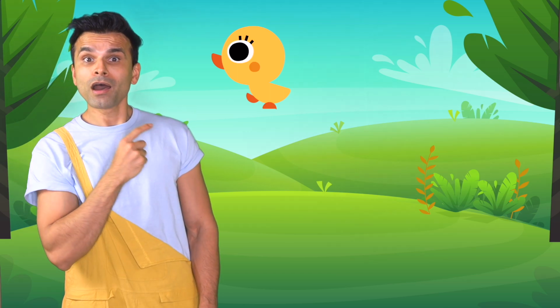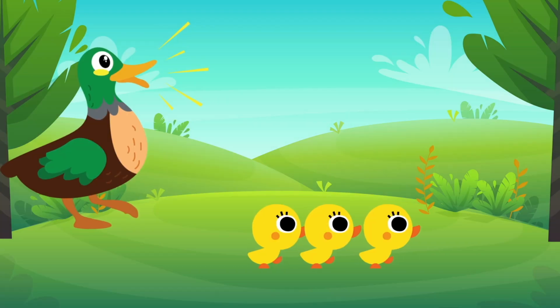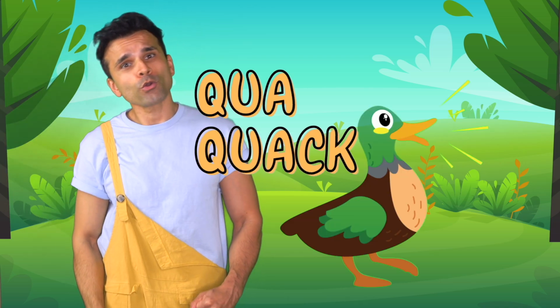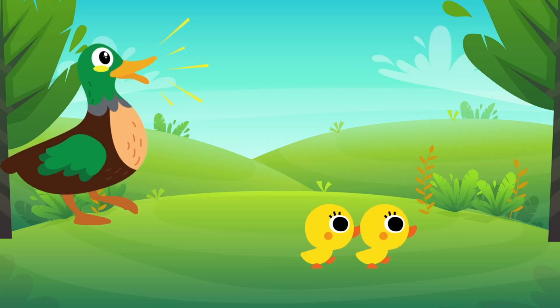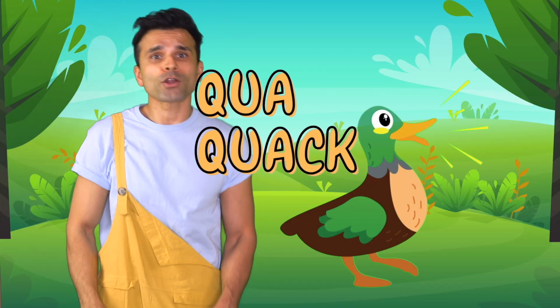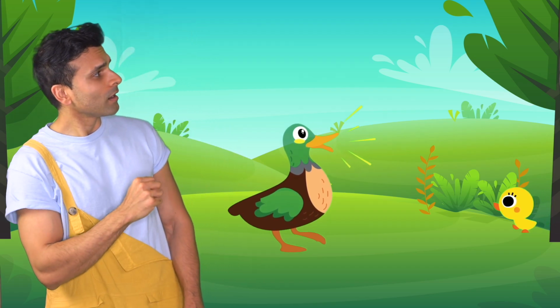One, two, three. Three little ducks went out one day, over the hill and far away. Mother duck said quack, quack, quack, quack, but only two little ducks came back. One, two. Two little ducks went out one day, over the hill and far away. Mother duck said quack, quack, quack, quack, but only one little duck came back. One.